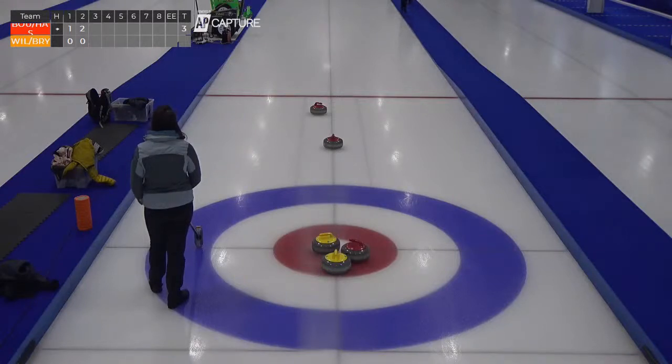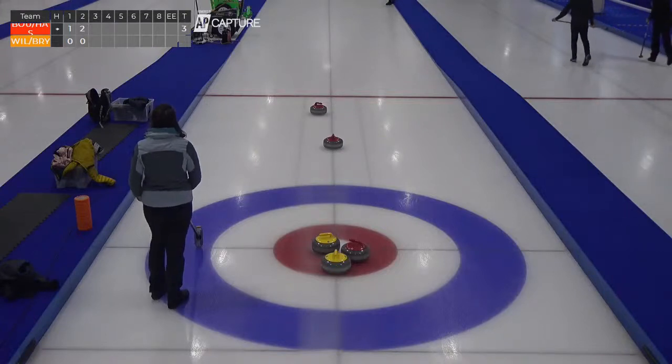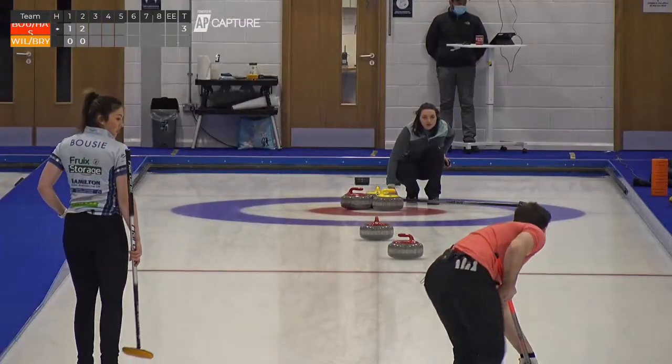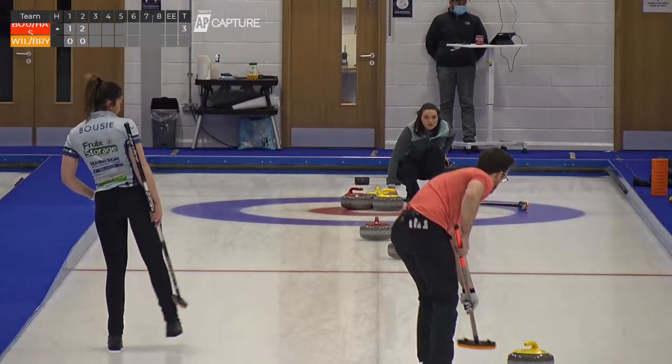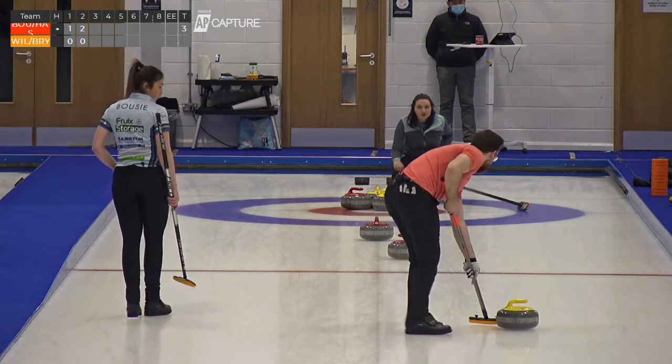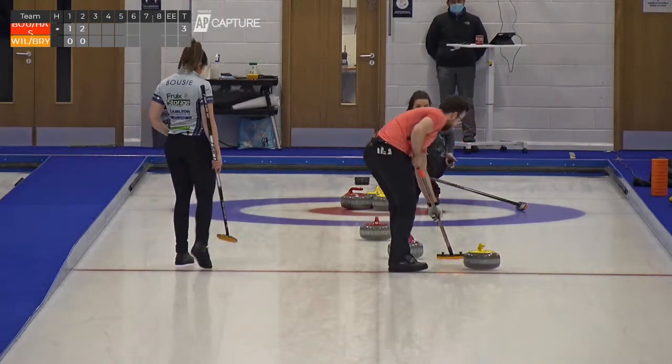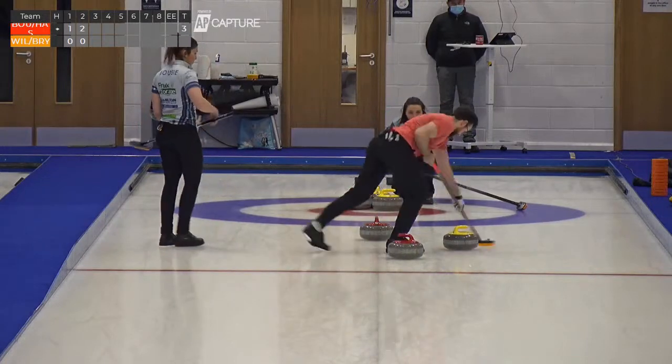And looking across to sheet A, which was running just a couple of minutes behind, we've just concluded the 2nd end there, and if I get this one right, Vicky Wright and Grant Hardy have stolen a 2nd shot at the 2nd end, so they lead 2-0 after 2 against Faye Henderson and James Craig. That's you up to date.